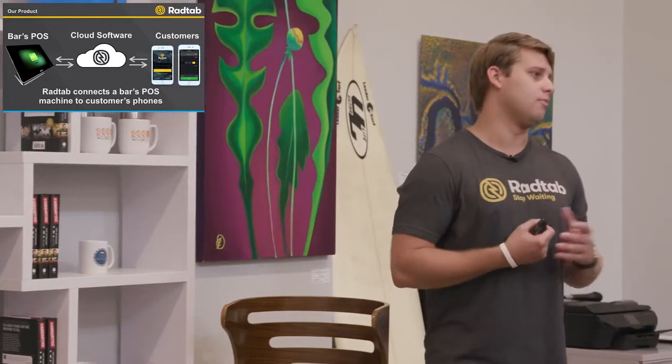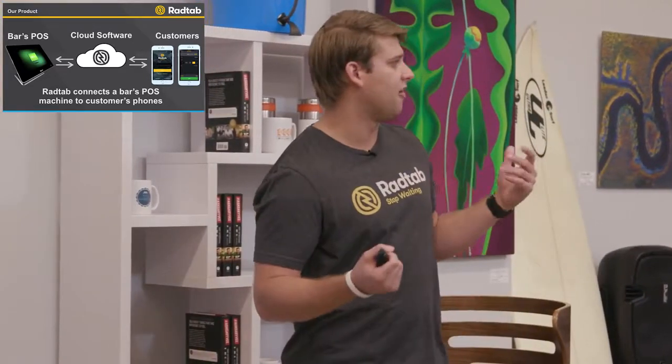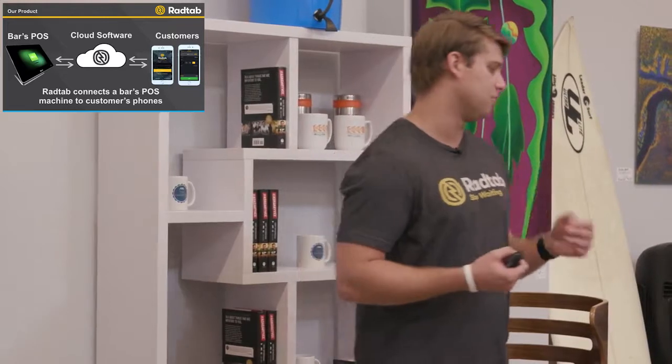So what is Radtab? We're a PCI Level 1 compliant software. We integrate purely with the POS machine through a JSON API on the back of the house. Installation takes 3 to 5 minutes, and most of our software is cloud-based. All this is done with no hardware, no change in billing, and no needed training for bar staff. Bar owners want this.